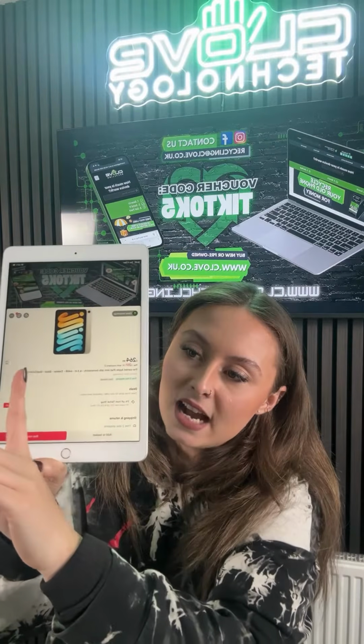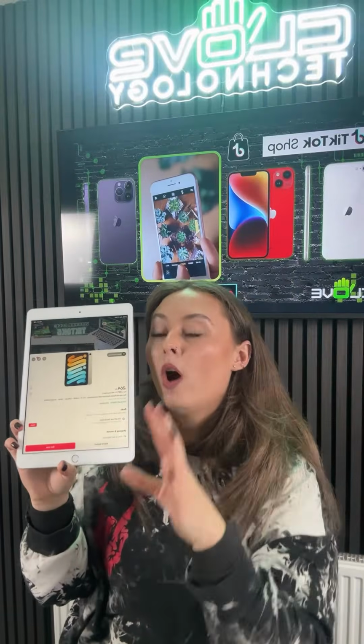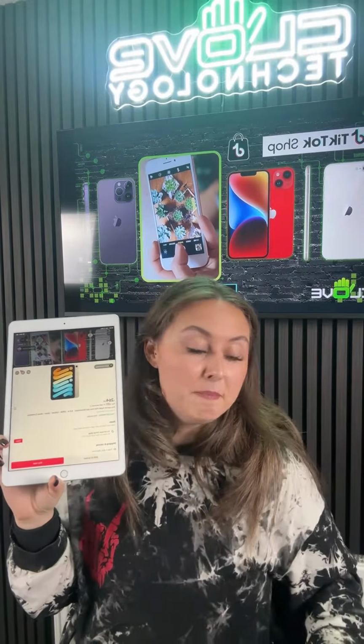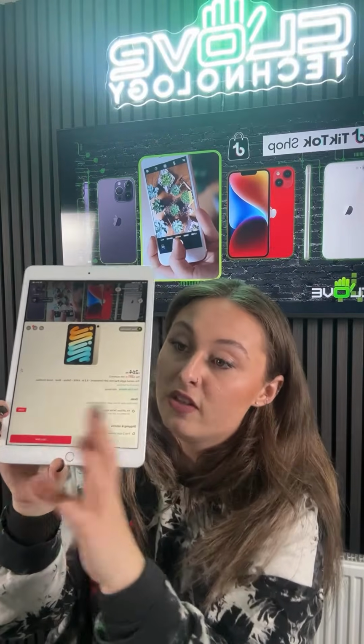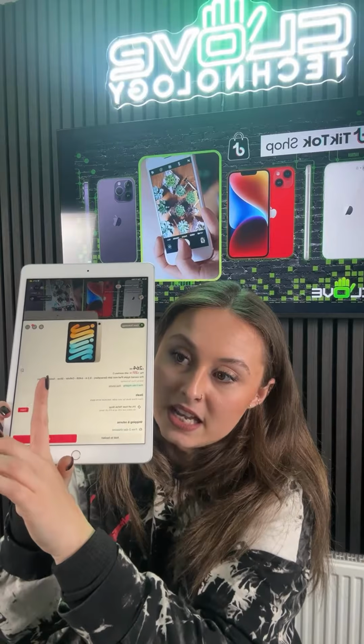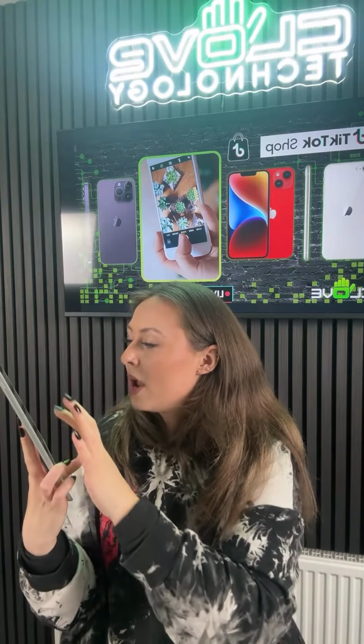Silver color, it's exactly the same as I've shown you previously, but these ones down below are Wi-Fi only, okay? These ones are Wi-Fi only. If you want an iPad mini that will also have the cellular feature, the only one I have in my basket with the cellular feature is the silver one here, okay? So the one that says silver. But this one down below is a space gray one.